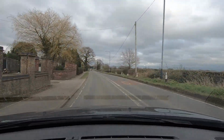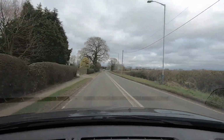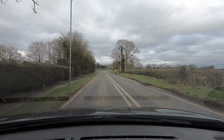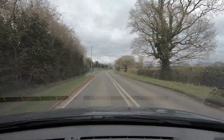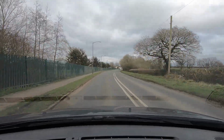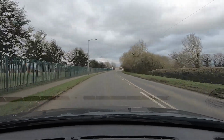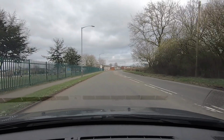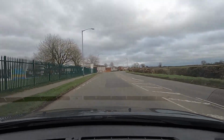So we're just coming round here, and we're coming back down to a 40-mile-an-hour road now, and we're coming back down towards the school. There's a school on the left, I don't know what it's called. I'll tell you in a second. Park Lane.